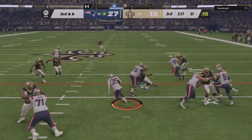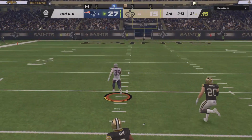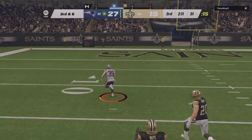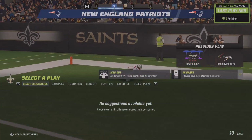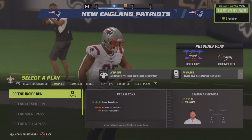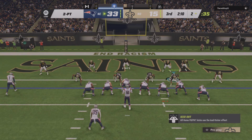On 3rd down, here's Strong. And some room to run now. The 30. 10. And all the way in. Touchdown, New England. I guess when you look back on it, it was just a matter of time until he popped a big one like that.